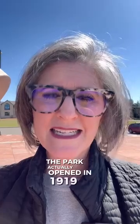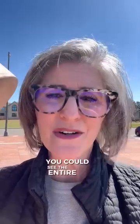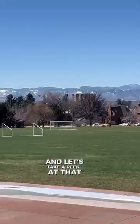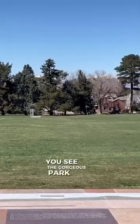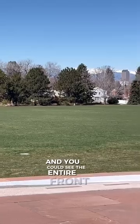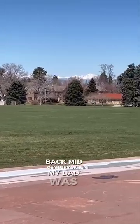It's gorgeous. The park actually opened in 1919. And as my dad would tell you, back in the old days when there were no trees, you could see the entire Front Range. You could see all the Rocky Mountains on the entire Front Range. And let's take a peek at that. So you can see the Rocky Mountains in the background, and of course you see the gorgeous park in the foreground. And you could see the entire Front Range back mid-century when my dad was hanging out here.